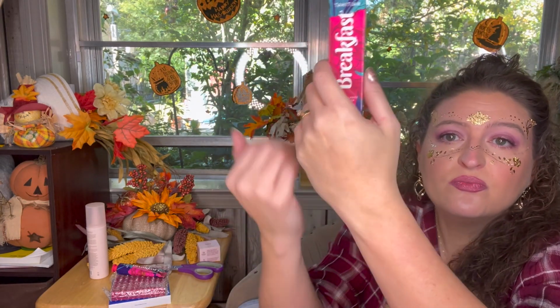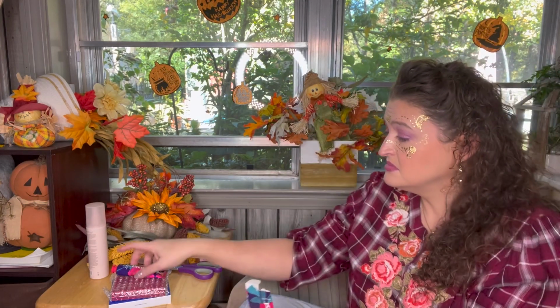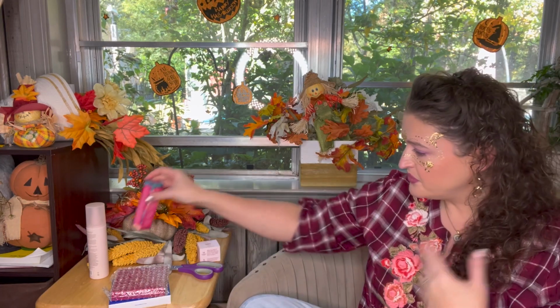Did it make it glow? Actually, I kind of think it did a little. Interesting. Nice brand. I have liked this brand since we got that first mask. I've been liking it. All right.